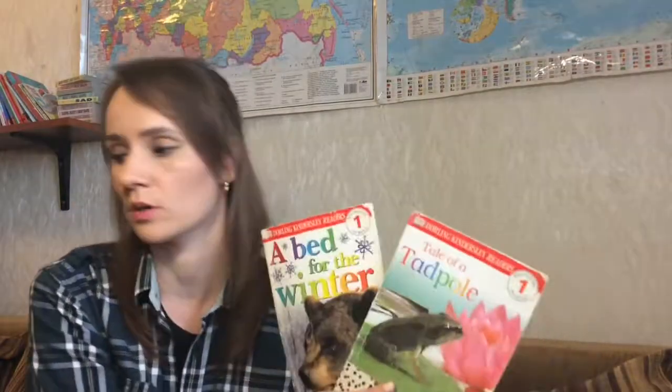And another one of my favorites, DK. They just have the most amazing books in the world. As you can see, I have English DK books and Russian DK books, and I could probably buy a whole bookstore of them if they weren't so expensive. Very, very pricey, but again, really worth it if you can get them secondhand or borrow them from someone or maybe from a library. I definitely recommend these two. And that's about it for today.